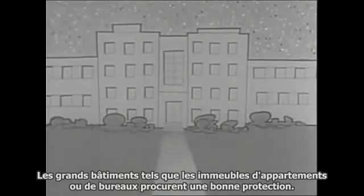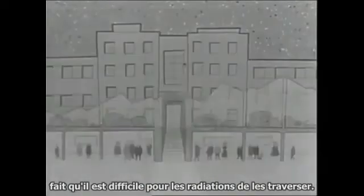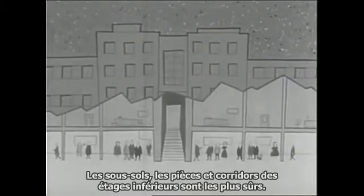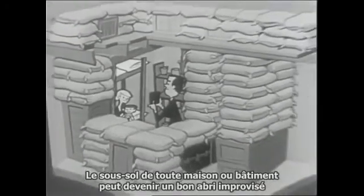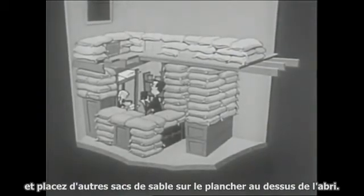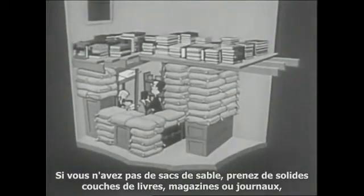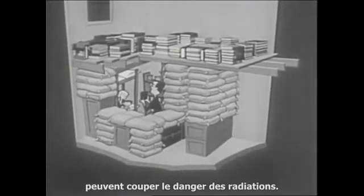Large buildings, such as apartment or office buildings, give good protection. The thick, heavy masonry of their walls and floors makes it hard for radiation to get through. Basements, inside rooms, or corridors on the lower floors are safest. The basement of any house or building will become a good improvised shelter if you block the windows with sandbags and place other sandbags on the floor above the shelter area. If you don't have sandbags, thick, solid layers of books, magazines or newspapers, or even a series of file cabinets standing close to each other can cut the radiation danger.